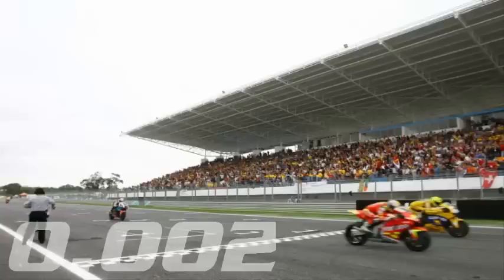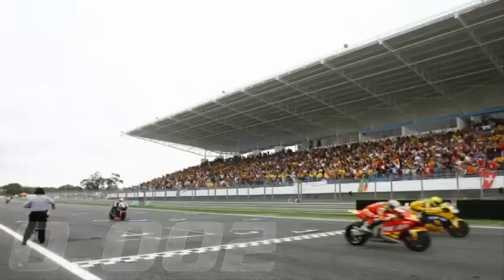He dived down the inside of Rossi and Kenny Roberts Jr. at turn 1 and made the move stick. However, Rossi pounced on Elias's mistake at the chicane to take the lead, and that, you'd assume, would be that. But Elias wasn't done yet. He shadowed Rossi and kept it pinned through the final turns, drafting him onto the straight, and the rest is stuff of MotoGP legend. Elias edging Rossi by just 0.002 of a second.